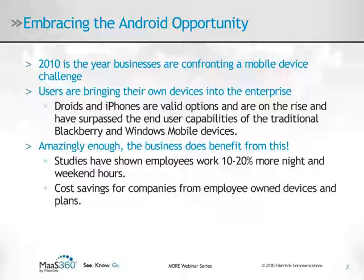Amazingly enough, the business does benefit. Studies have shown employees work 10 to 20% more night and weekend hours when provided a laptop with corporate access. Businesses also save money when an employee brings in their own device, as they are responsible for the cost of that device, and most likely the plan as well. When the same studies come out on smartphone productivity gains, they are likely to surpass the laptop percentages. Because let's face it, we have all sat in the waiting room at the doctor's office or at our own kid's sporting game and pulled out our smartphone from our pocket. We may have replied to an email or went online, but the convenience is much easier than lugging around a laptop everywhere.